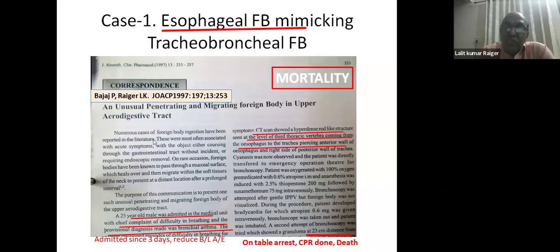The patient was admitted with a history of dyspnea and cough in the medical ward, and he was not responding. On the third day, they called us, my colleague, I think all of you know, Dr. Vikram Vardhan. We appreciated that both side air entry was much diminished. We asked them to make a CT scan. The patient was shifted to CT scan. They revealed a foreign body at the level of the third thoracic vertebra. Immediately from CT scan, the patient was shifted to emergency OT.